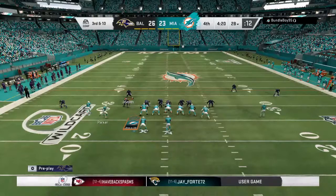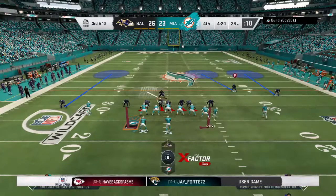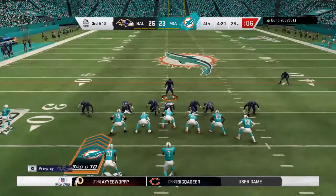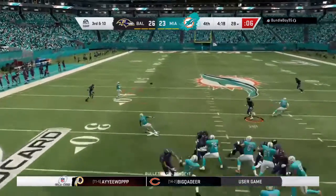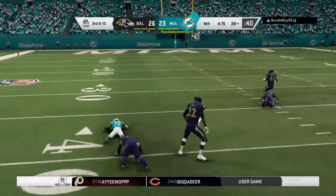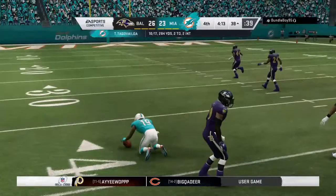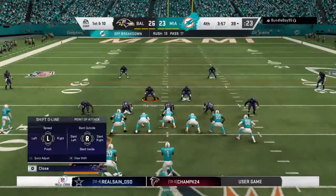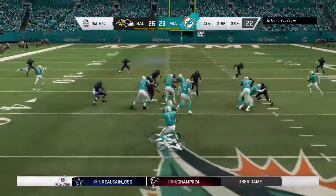Mike 40. Silver. Delta. Now back to throw. Open man and Stewart, it's complete. And able to rip off a big chunk of yardage before being dropped inside the 40. Well, that's how you convert on 3rd down with an explosive gain of 34.